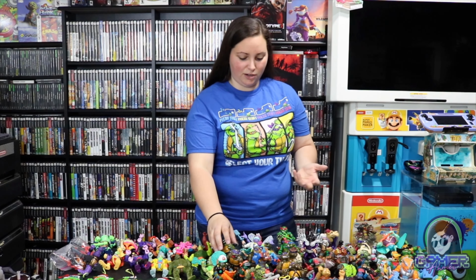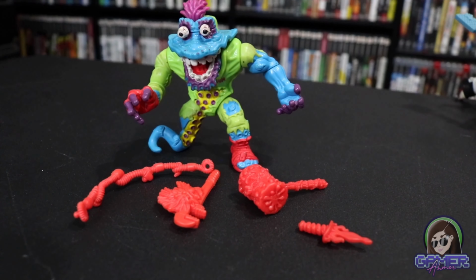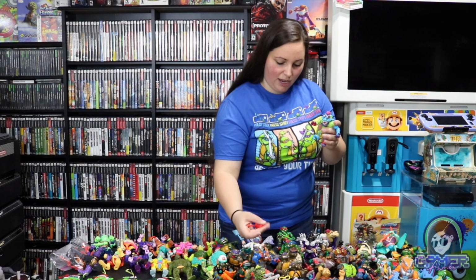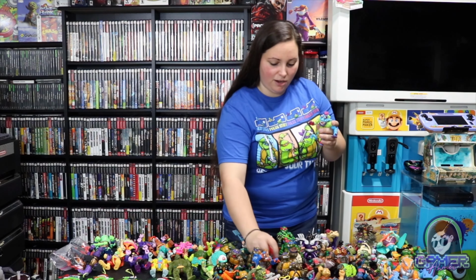just trying to complete some of these subsets here. And then of course we have this worm character. This one is really cool. It says Unsanitation Department, and then we have all of these little extras, and just their weapons are so cool looking as they have so much detail on them.